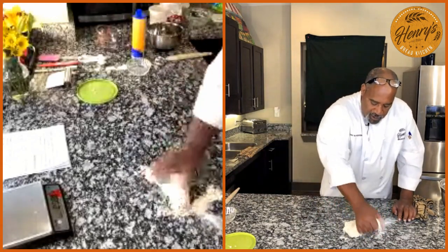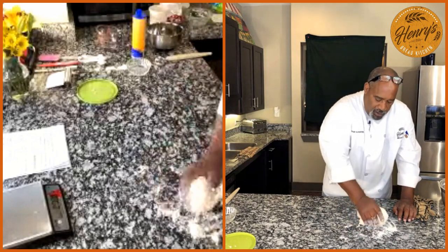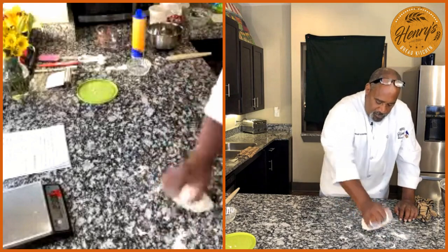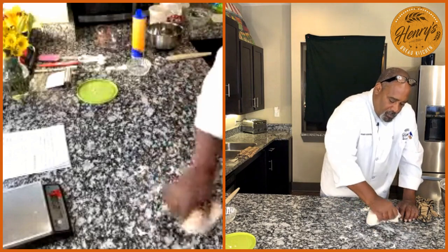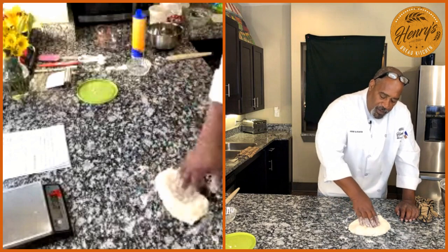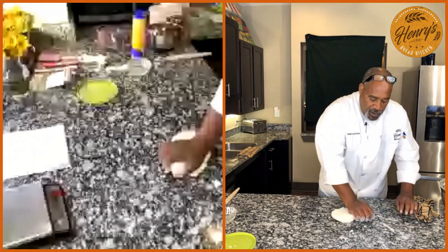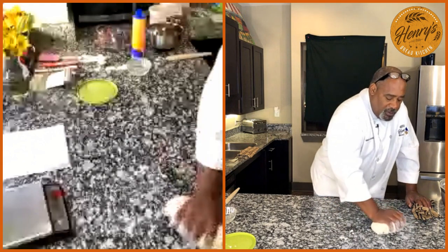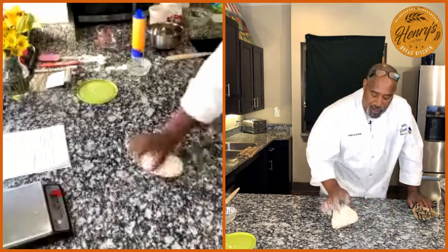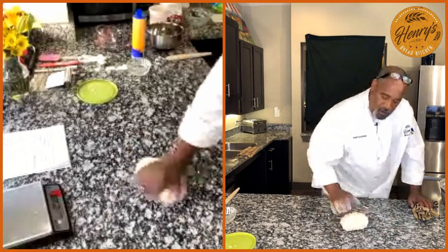Now here, I'm not trying to develop any gluten. I'm not trying to do anything other than incorporate the dry flour. When you knead dough, you're going to open up the damp parts. That's what you want to put down on top of the dry dough. So what's the reason? You've heard me say this a dozen times. What is the reason you don't want to have any dry dough remaining in your bowl?